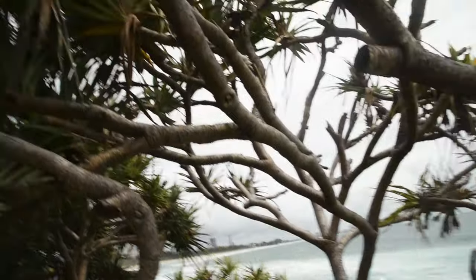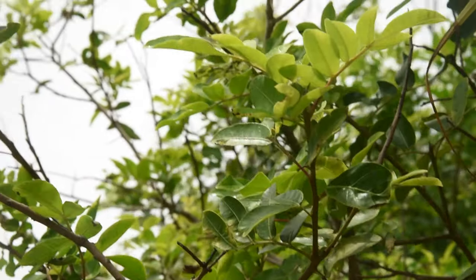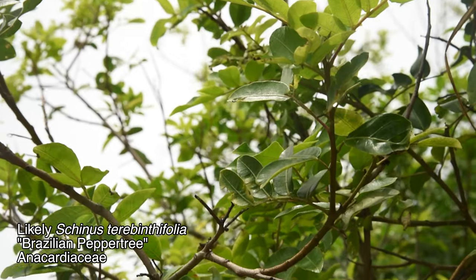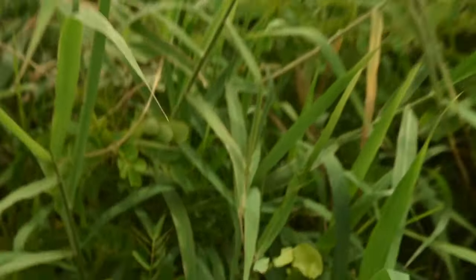Well, we can also see this plant, which unfortunately I can't tell what it is. It looks a lot like a species of Schinus, which I think is in Sapindaceae, but whatever it is, if it is a Schinus, it is in fact highly invasive in Australia, as it is in Hawaii. Hawaii is really the closest analog to the Australian flora that I'm actually somewhat familiar with.